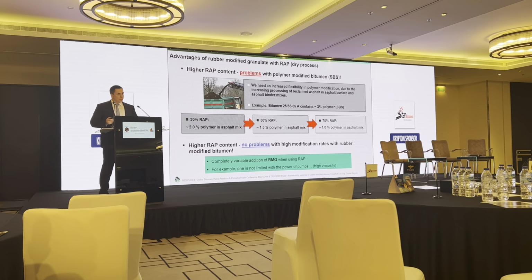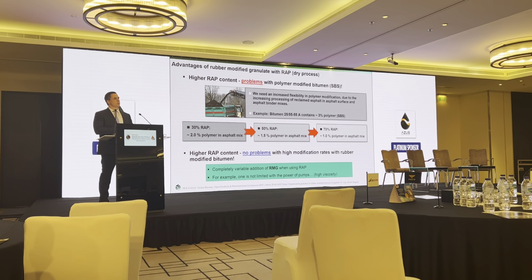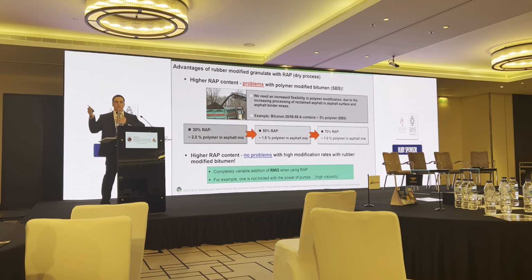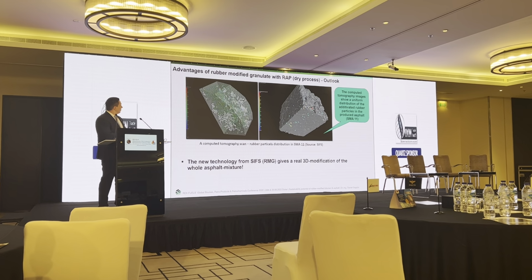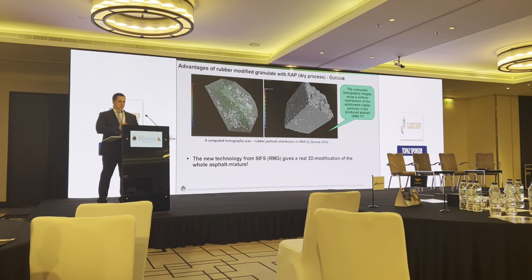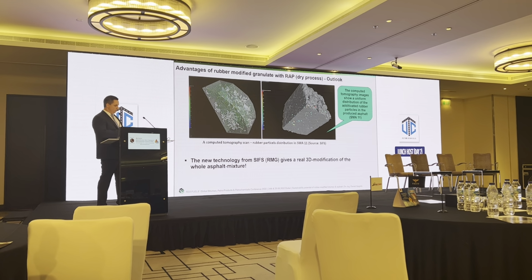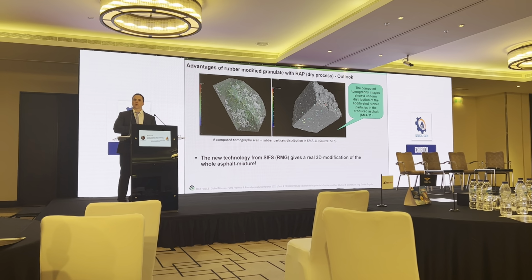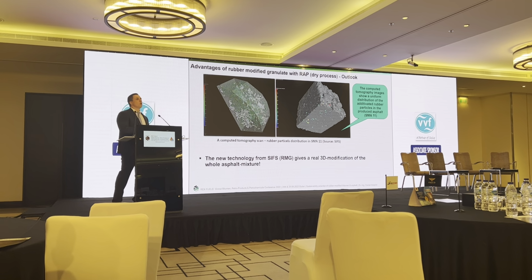With rubber modification, you have completely variable addition and no problems modifying asphalt mixtures with high RAP content. You can put them into the mixing unit. No pumps, no high viscosity, no problems with pumping. It's all okay. One great advantage of this rubber modified granulate is that this technology gives a real 3D modification of the whole asphalt mixture. The computer tomography images show a uniform distribution of the additivated rubber particles in the produced asphalt. For example, it's an SMA 11. You can see this is the rubber. It's in the whole asphalt.